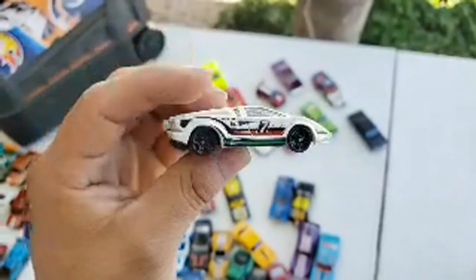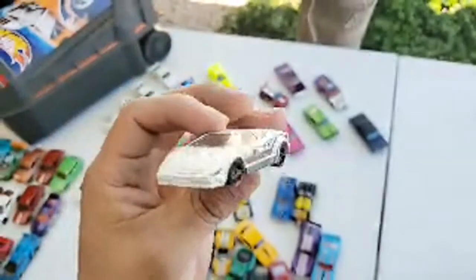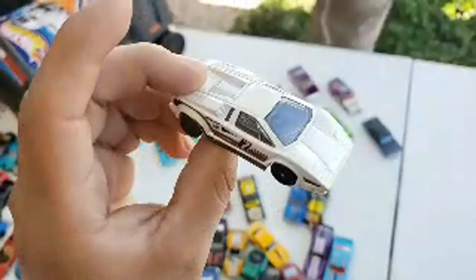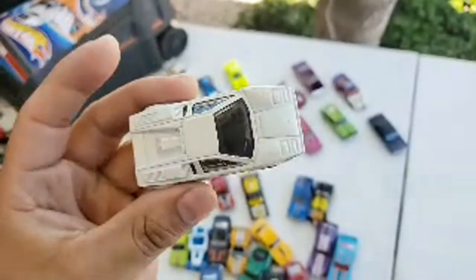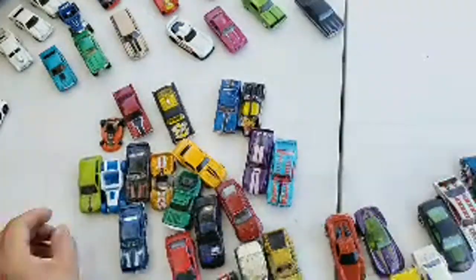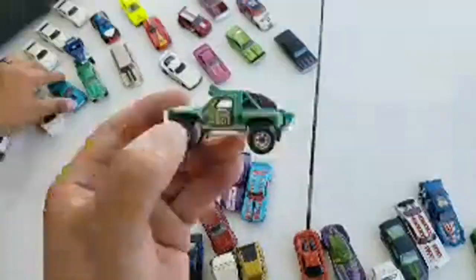Yeah, this is a nice one, man. Yeah, the pearl white. It's pretty neat. Nice paint. You know this from the movie Wolf of Wall Street, he had the white one? That's pretty cool, man. And then, look at this.